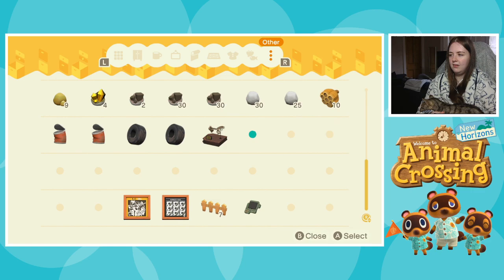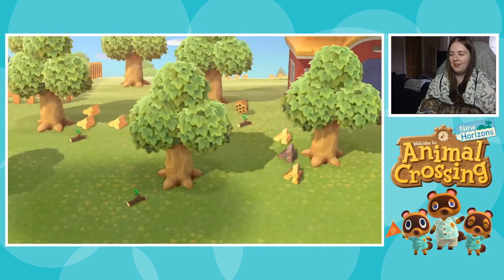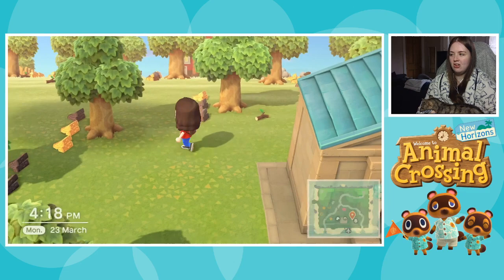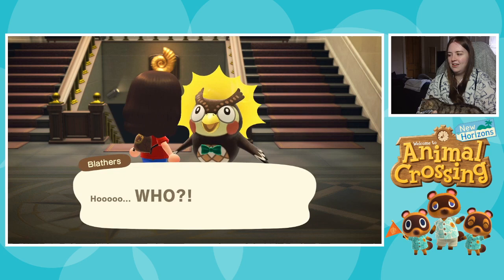Excellent. How are we looking? Oh yeah, loads of stuff. And if we do get duplicate fossils, it's okay because we can always sell them for a decent bit of money. And look at all this stuff I need to pick up from my... This is how I kind of scavenge my town: I shake every tree so that something falls out, and then I chop the tree wood. That way I can get all the wasps that I need, and all of the furniture and bells and whatnot. So it all just works out real nice, but it does mean I have to pick everything up still. Sorry Blathers, I will leave you alone after this, I promise.